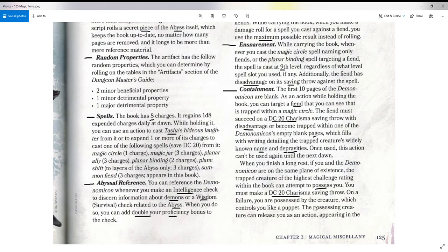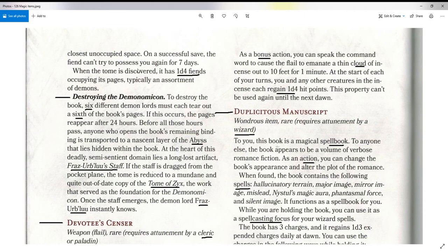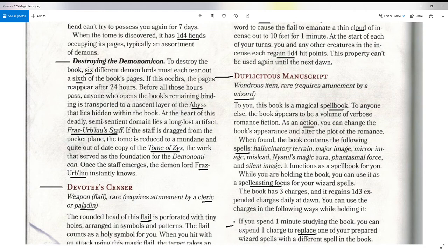The possessing creature can release you as an action, appearing in the next closest unoccupied space. On a successful save, the fiend can try to possess you again for 7 days. When the tome is discovered, it has 1d4 fiends occupying its pages, typically an assortment of demons. Destroying the Demonomicon: to destroy the book, 6 different demon lords must each tear out a 6th of the book's pages. If this occurs, the pages reappear after 24 hours.